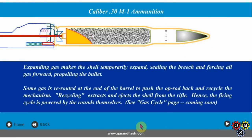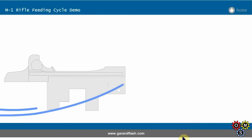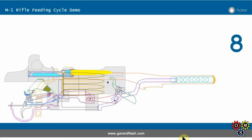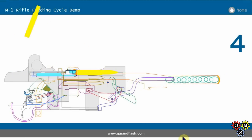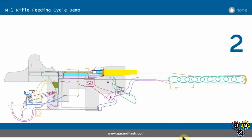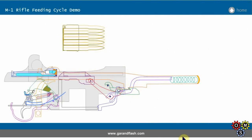.30-06 has been around for a long time, although it has been reckoned that the 308 is as good as, or some people say it's even better, but the 06 isn't going to disappear in a hurry. And finally, a full demo. There you go, going all the way through. Eight rounds. There comes, it's a wretched clip comes out.